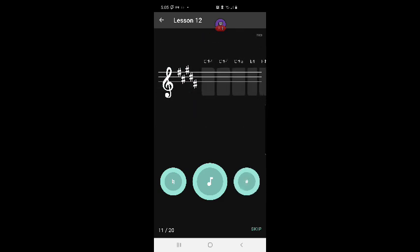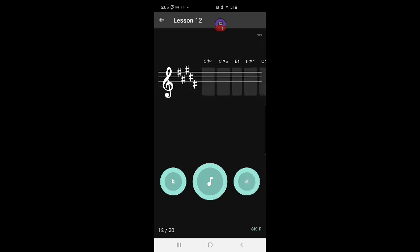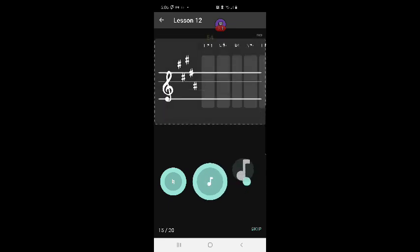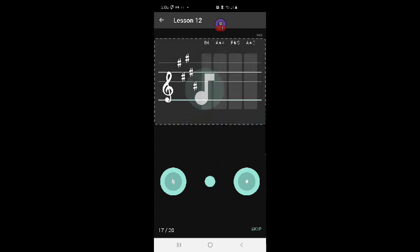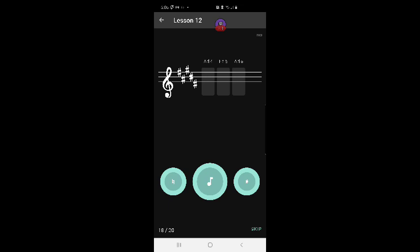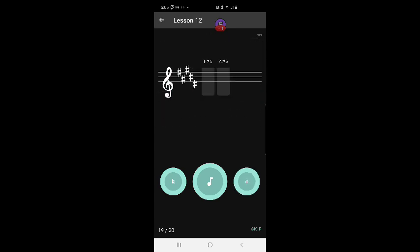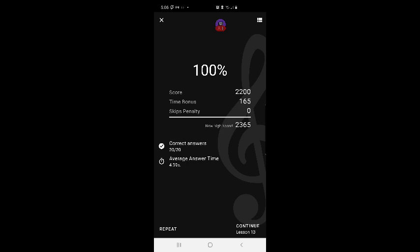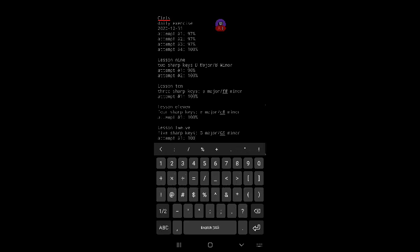C4. C sharp 4. C sharp 4. C sharp 5. E4. F sharp 4. C sharp 4. E4. A4. A sharp 4, rather. F sharp 5. A sharp 5. Wow, I did it. 2200 plus 165 is 2365. 100%.